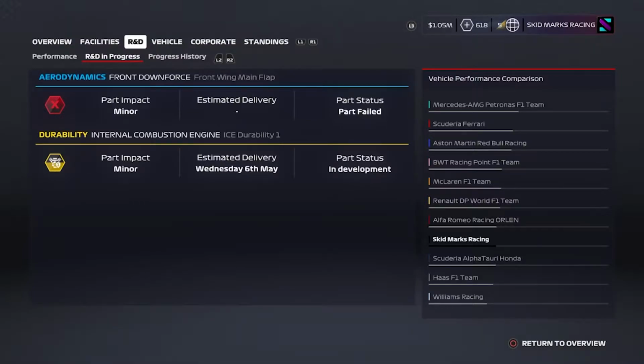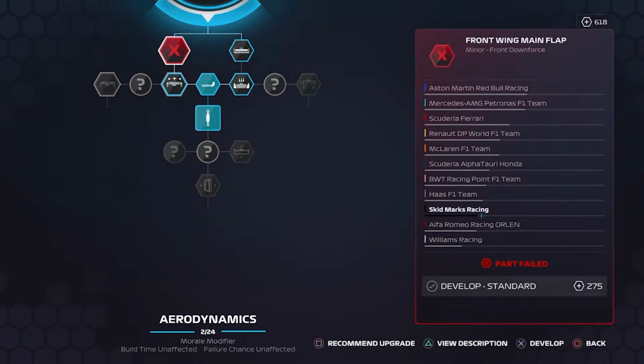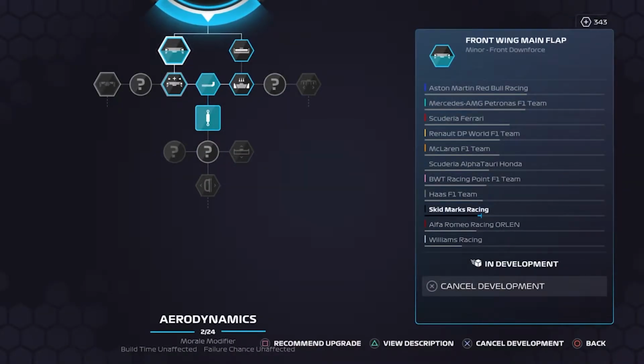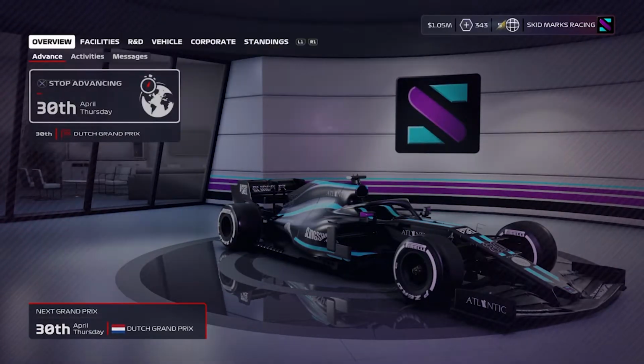That's not good. The front wing has failed, so we are going to see if we can get that back in time for the weekend, but I don't think we will. Oh, it's going to take another week. So I'll be here just before the Spanish Grand Prix. That's a bit annoying. Right, but the fitness centre's been done, so that's good. Okay, let's go racing at the Dutch Grand Prix.